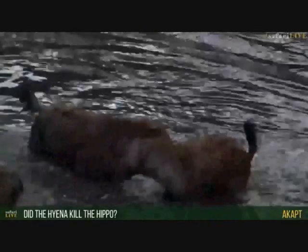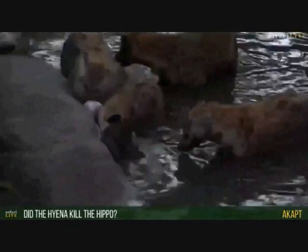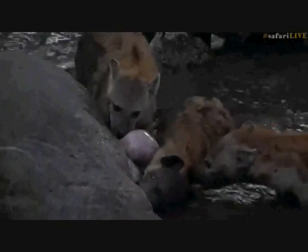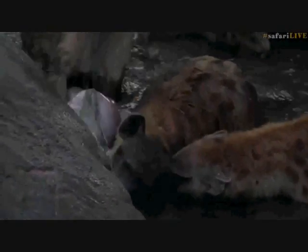This is just amazing. Every time I want to say something about them, they start to fight. PT Watcher, you say, did the hyena kill the hippo? No, the hyena did not kill the hippo. I'm not sure if it died of natural causes. I'm actually not really sure at all how it died.